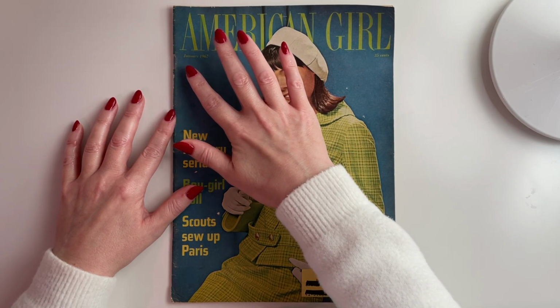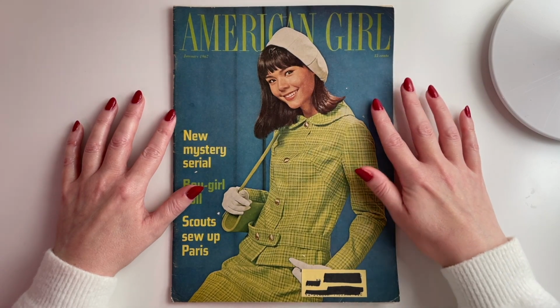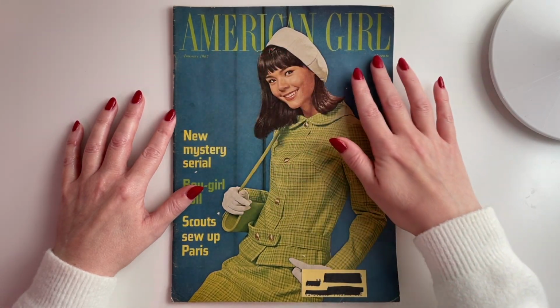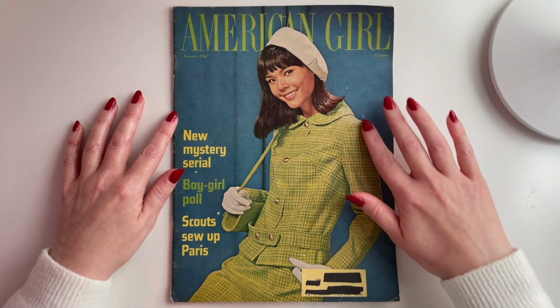The January 1967 edition of American Girl. So when I picked up this magazine, it was because, one, I love 1960s fashion and hair and makeup. So I thought it would be really fun to look through a 60s magazine together. I also really loved the cover.